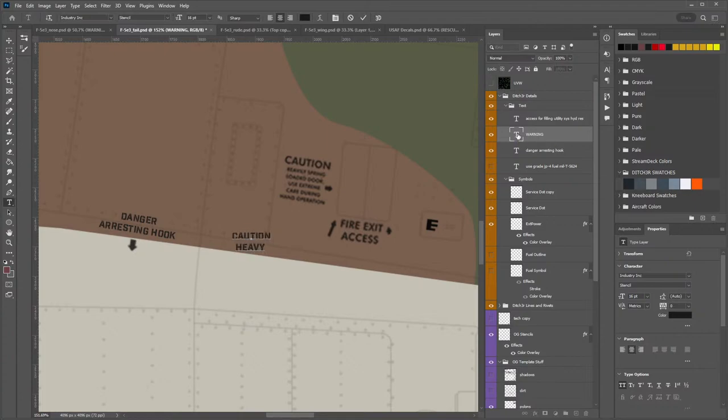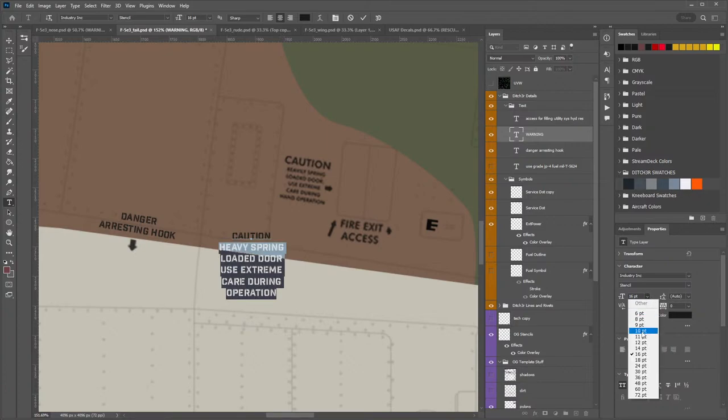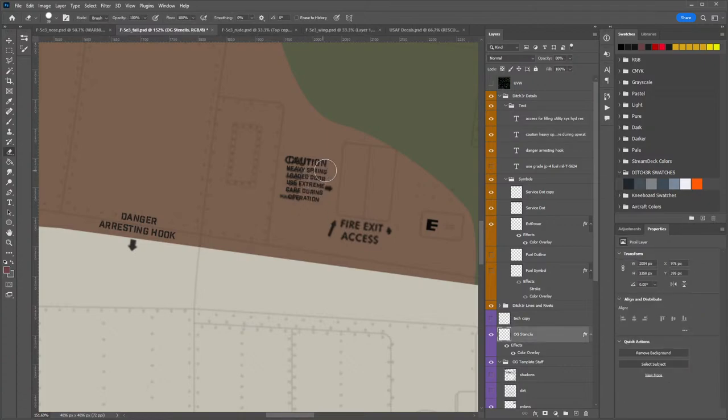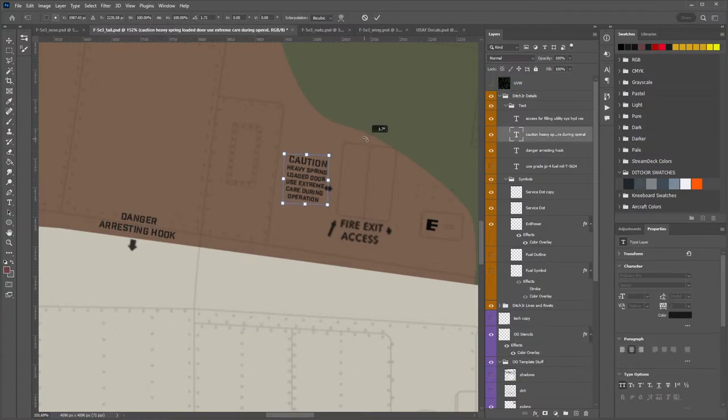All right, heavy. Spring loaded door, use extreme care during operation. I kind of went with my own text a little bit, but you know. Like that. Erase this part of it. We gotta be careful not to erase that arrow on this one. Now that one really, you can see the letters really got out of whack on that one. So let's try to find a happy medium point.